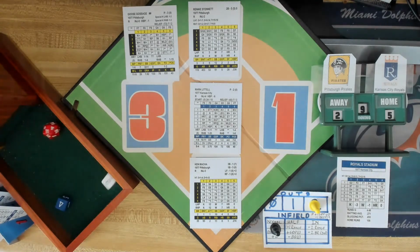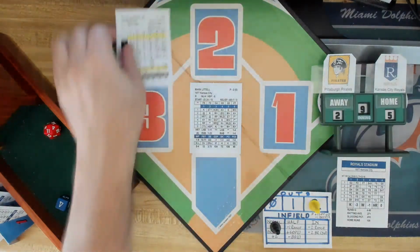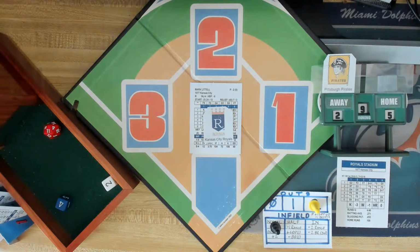Macha swings. 4-2. Ground ball to shortstop. Patek's got it. He has it. Pumps once. Throws to first. Macha is out. That will do it. Kansas City Royals are your 1977 one-and-gone champions. Congratulations to the Kansas City Royals. They win the '77 one-and-gone.